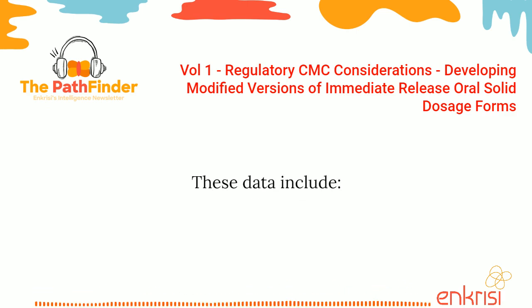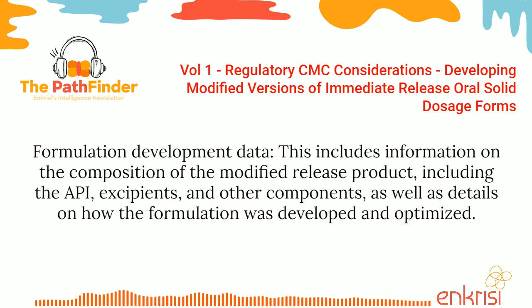These data include formulation development data. This includes information on the composition of the modified release product, including the API, excipients, and other components, as well as details on how the formulation was developed and optimized.